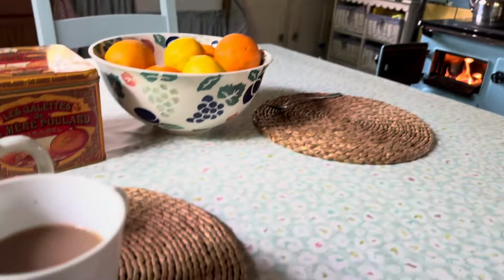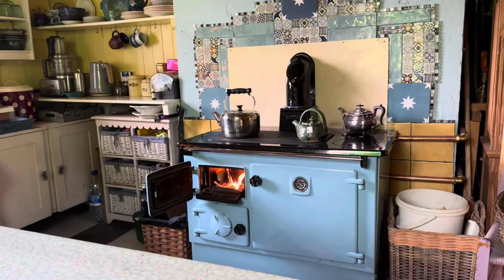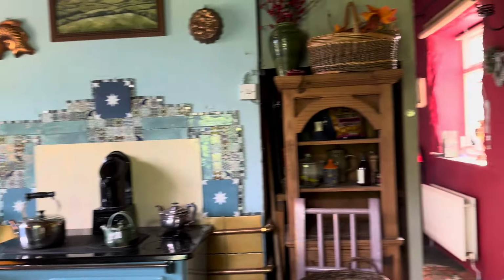So I'm having a cup of tea from the kettle that was boiled on the stove. I've made a pot of tea there, you can see. And it's a beautiful day outside. This lovely Indian summer is continuing.